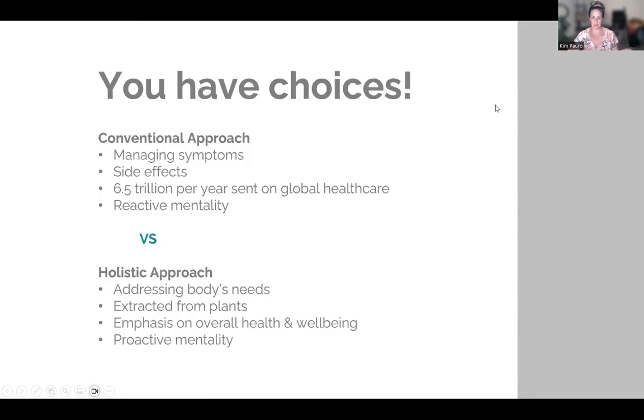So you have two choices. The conventional approach is managing your symptoms. Something goes wrong, you might go to the chemist, or use something to band-aid the effect. We've had $6.5 trillion spent per year on global healthcare. Are we any healthier? I don't think we are. So it's more of a reactive mentality versus holistic. Holistically is addressing the body's needs, using extracts from plants, which is basically what these bottles of gold are, emphasizing overall health and well-being, and using a proactive mentality rather than reactive.